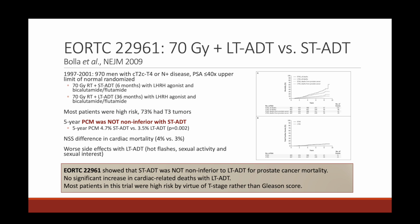And so they also found no significant difference in terms of cardiac mortality. And of course, as you would expect, they saw worse side effects of hot flashes, sexual activity, sexual interest with the long-term androgen deprivation therapy. So these were predominantly high-risk patients, and they were high risk by virtue of their T stage. So most patients had T3 tumors. And EORTC 22961 did not find that short-term ADT was non-inferior. So this was not non-inferior to long-term ADT.